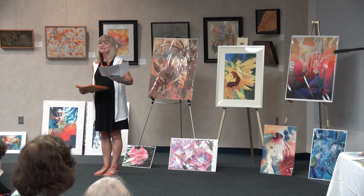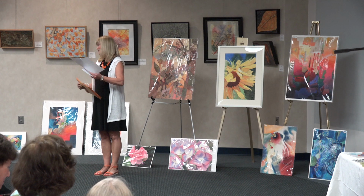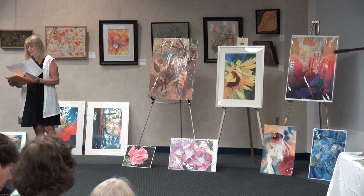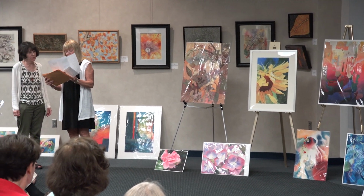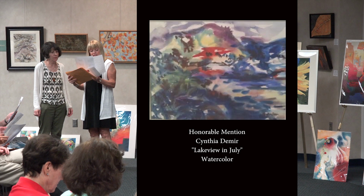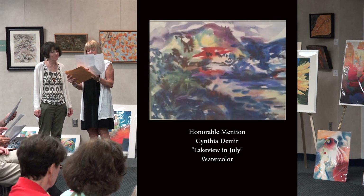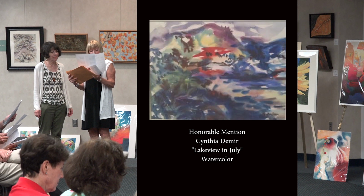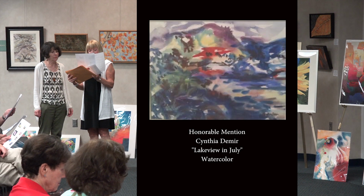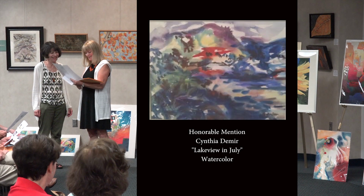Our next honorable mention goes to Cynthia DeMure. Cynthia, yours is for your Lakeview in July watercolor, and the judge said, the spotting of the bright red color is in the right location. Even though the abstracted shapes and colors create a pure design, it still has a verbal quality telling a story. So he thought there was a story there. Congratulations.